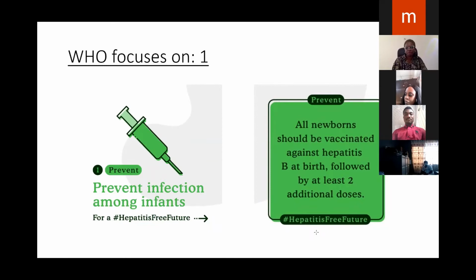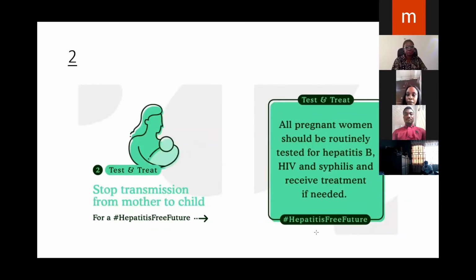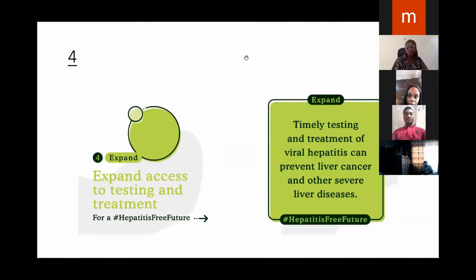The second focus is what we've been talking about. We need to stop transmission from mother to child. So how do we stop this transmission? We need to test all pregnant women for hepatitis B, and we need to treat them. The indication for treatment is a viral load of more than 200,000 international units, which is the guideline that the Society for Gastroenterologists and Hepatologists in Nigeria, SOGHIN, will follow as well. It's the same WHO recommendation: 200,000 IU per mL of DNA, or presence of hepatitis B envelope antigen. If it's positive, then from the 28th week of pregnancy, you can commence tenofovir prophylaxis. So we need to emphasize that.